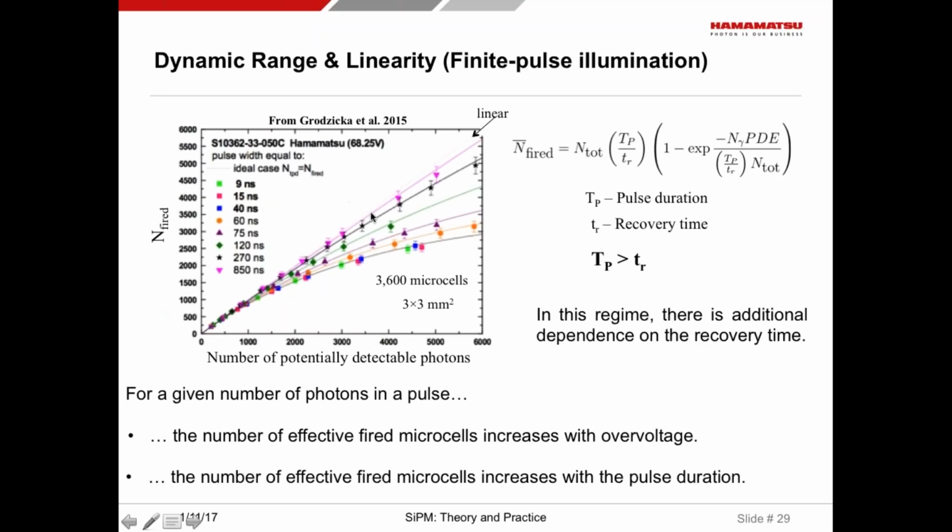The same study now investigated situations where we have illuminating pulses of different durations from 9 nanoseconds to 850 nanoseconds, but containing the same number of photons. So the number of photons is fixed. What we vary is the duration. Again, the dashed line, which is difficult to see here, diagonal, shows the ideal behavior. Looking at the plot, we see that as the duration of the pulse increases, linearity improves. For 850 nanoseconds duration, we are very close to almost ideal behavior. In this regime, the linearity and dynamic range are affected by recovery time, in addition to number of microcells and the duration of illuminating light pulse.